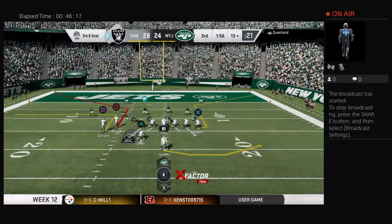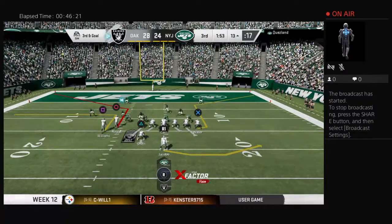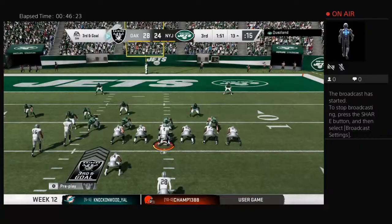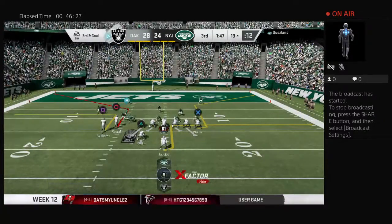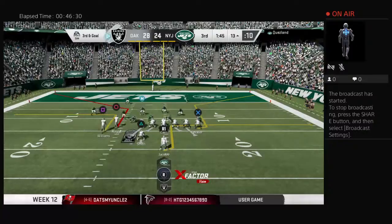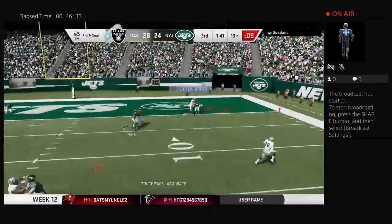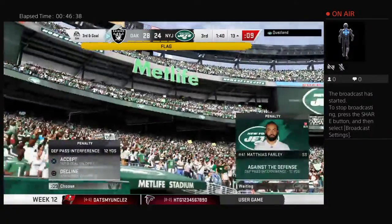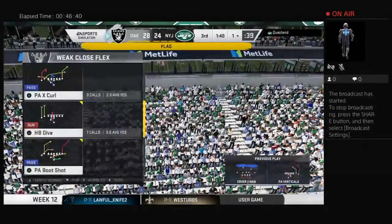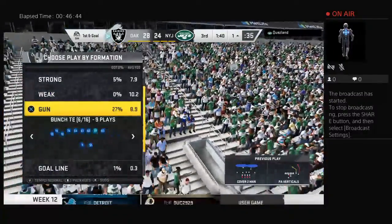Can they convert another here on 3rd and goal? Now Carr. That's incomplete, but there is a flag down, so hang on. A big call coming on 3rd down. Some boos coming down right now from this home crowd after that call.